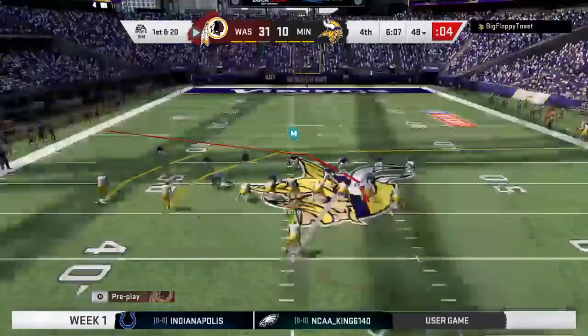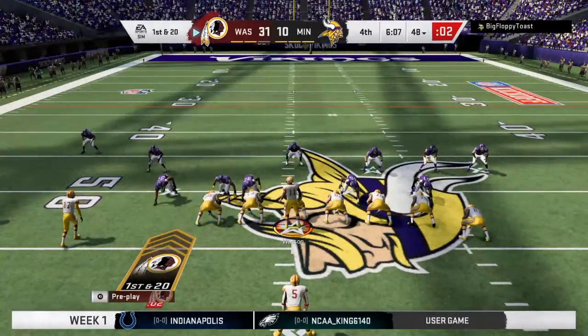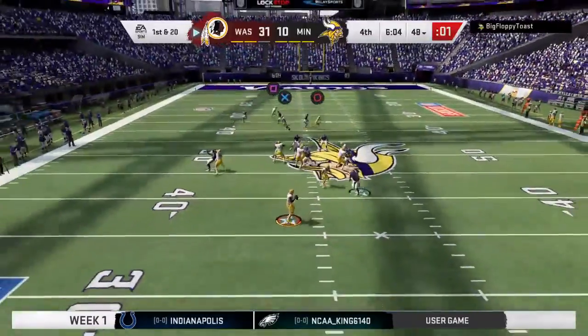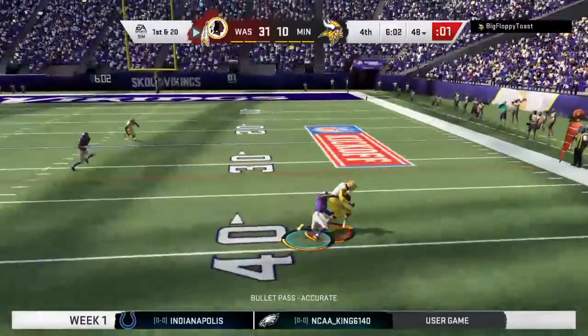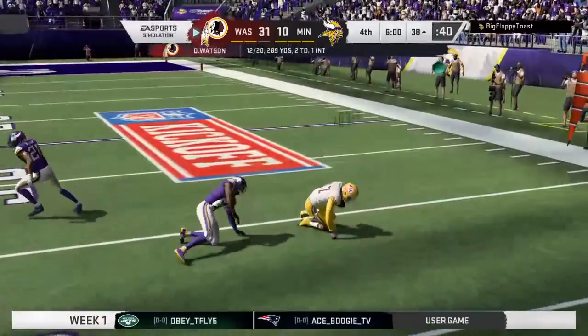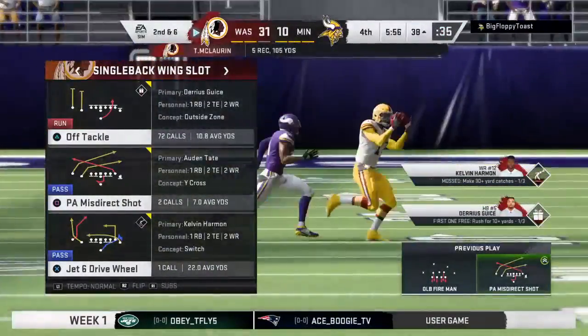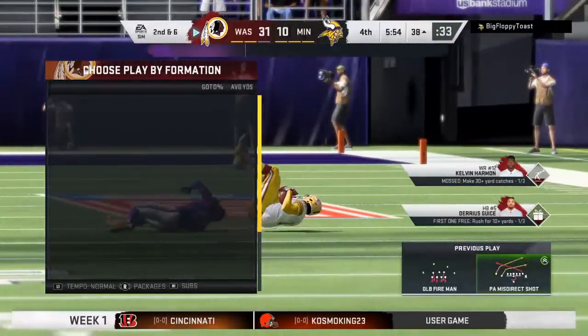So following the hold, they're in a bit of a hole here with a 1st and 20. Watson off play action. Finding room inside the 40. That's complete to his receiver, McLaurin. They get 14 yards, but not enough for the 1st down due to the previous penalty.